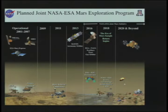2016 is the trace gas orbiter with HiRISE on it, and there's also a lander demonstration, this is from the European Space Agency again. And then beyond that, it's still being worked out what exactly is going to happen, but there's a strong desire to return samples, rocks from Mars.